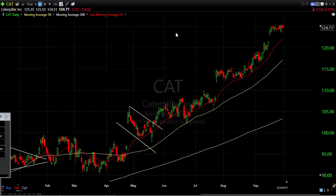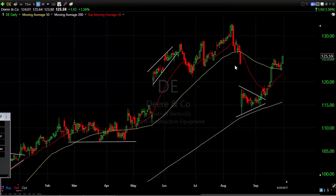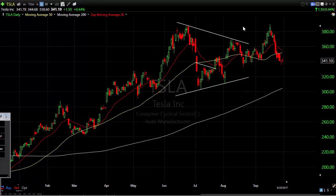All right, Caterpillar. Yep, right up here, consolidating up at the highs. John Deere, wow, nice consolidation right above the 200. Popped up, came up above the 50-day, consolidated, popped up again. So I like to look at these every week because they're nice trading stocks. They may not be the high-glamour stocks like you're seeing in a Tesla, right, or the other internet stocks that we just went over. But Caterpillar and John Deere can move as well.